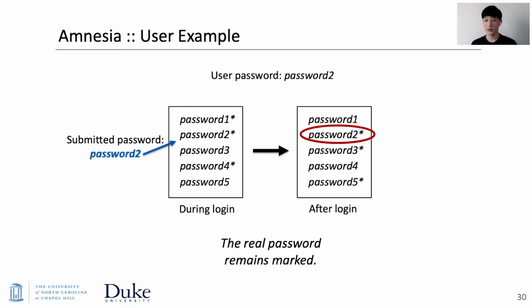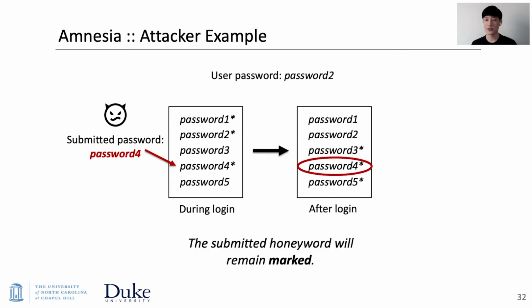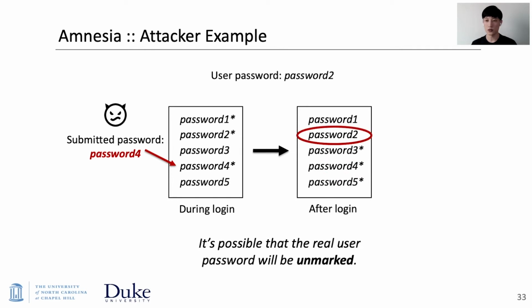So the core idea of Amnesia is that normally the user is expected to submit the real password, so the real password should remain marked most of the time. But a marked honeyword submitted by the attacker, which is password 4 in this example, would affect the probability distribution of the real password being marked after this login. So after this attack, the honeyword password 4 will remain marked, but with some probability, the real password, password 2, will be left unmarked.